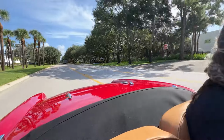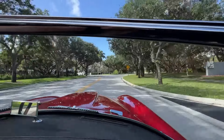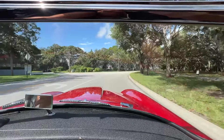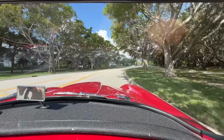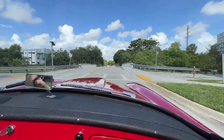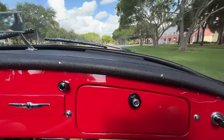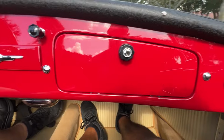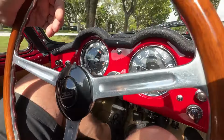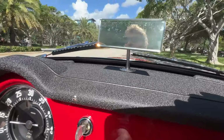Corvette. He ain't ready. Definitely a nice car. It's very well sorted. Apparently this car was in single ownership in Italy for about 56 years. And then it went under a refurbishment, which would explain why it's so freaking nice.